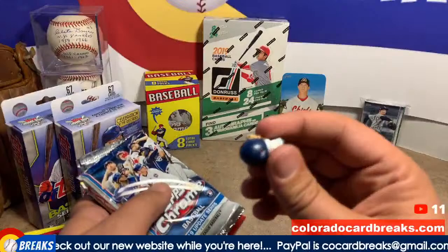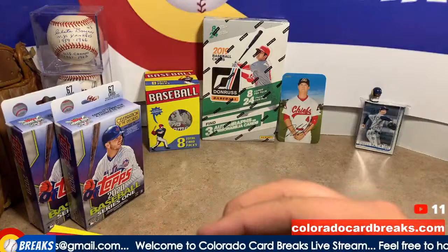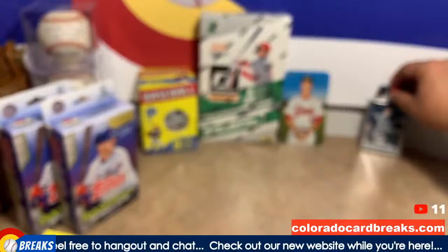We got a little Eddie Rosario. Where's that one? We got Joey Votto. Joey Votto is not Canadian or white anymore. That is strange.